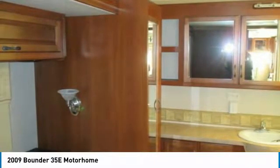Don't miss out on this incredible opportunity to invest in your happiness. This fully loaded Bounder 35E is priced to sell. Call today for more information on how you can cherish every moment of your RV experiences with this fantastic Class A 2009 Bounder 35E motorhome.